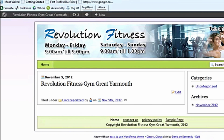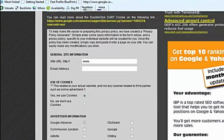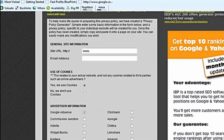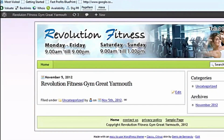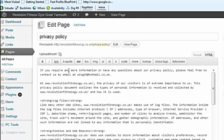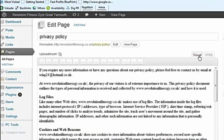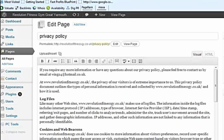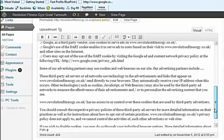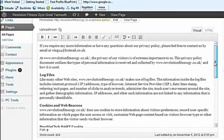What you need to do is go to this site here, serprank.com/privacy policy generator, and what this does is create you a privacy policy completely free, and then all you do is just paste that within your site. Dead simple. So we go to privacy policy, edit, and this is what happens. It creates you a privacy policy like this, and you just click update.